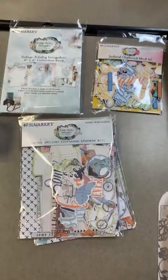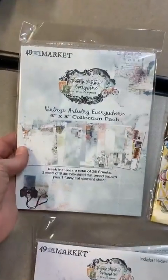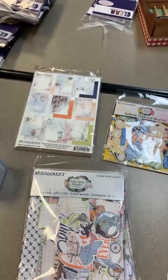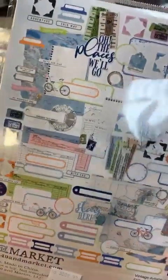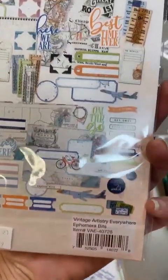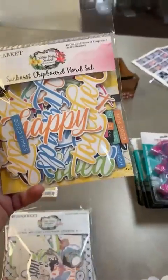I always joke, what would a reorder from my distributor be without something 49 and Market, right? So restocking for the travel line, the 6x8 collection pack. A little idea of what those pages look like. It does kind of have a really fun, funky, vintagey, almost old world feel to it. But if you notice the backs on those, it doesn't have to be going to some place where there's a lot of old buildings and things like that. Here's the ephemera. I mean, there is so much ephemera in here. They can't even just singly show it to you. Everything on here is overlapped because there's so many pieces in here. How many? 146 in their ephemera packs. They're huge.